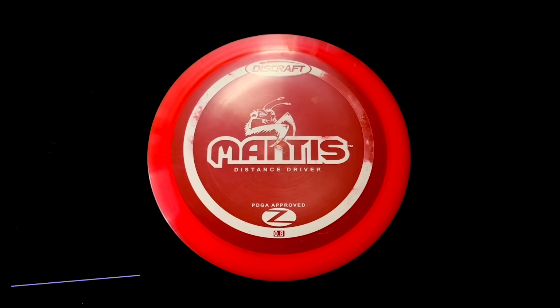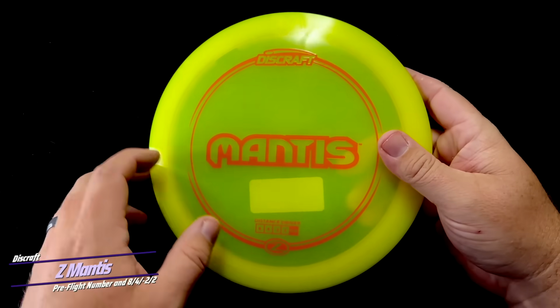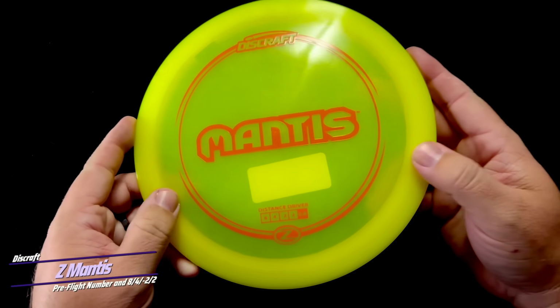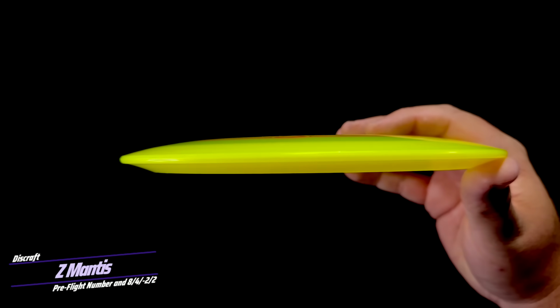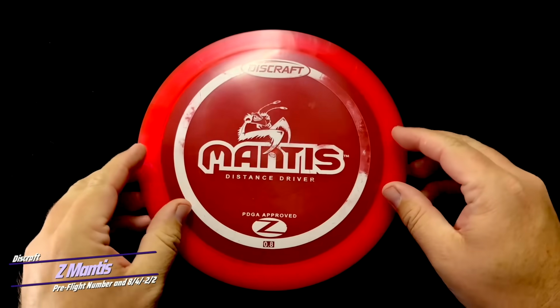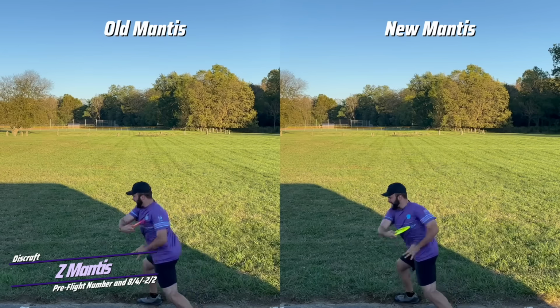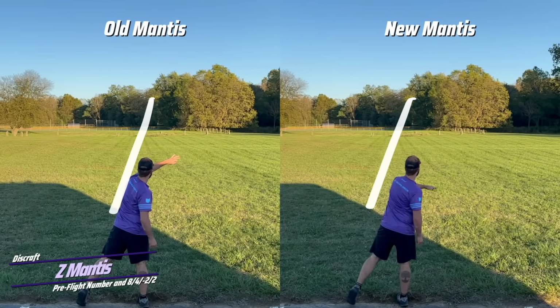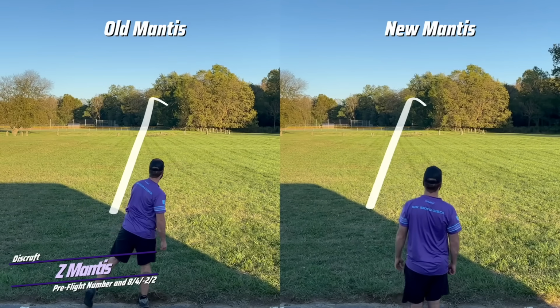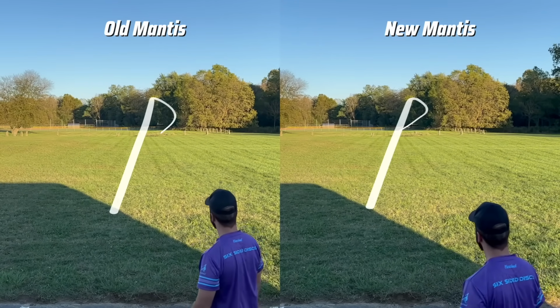On to our next pair of discs that are also from Discraft. We have an old pre-flight number Mantis and a new Mantis, both in Z plastic. Both are quite domey, and the plastics actually feel quite similar in this case compared to the last two pairs, which were completely different. And perhaps that's why these two Mantis fly so similarly, because the old Mantis on the left gets just a hint more turn than the new Mantis on the right.